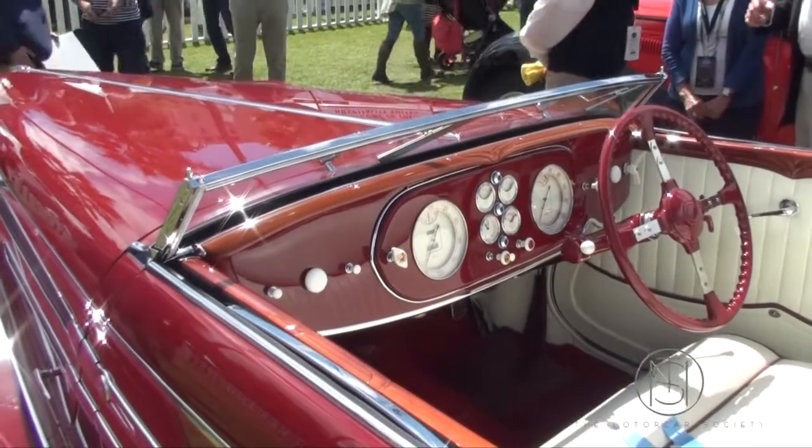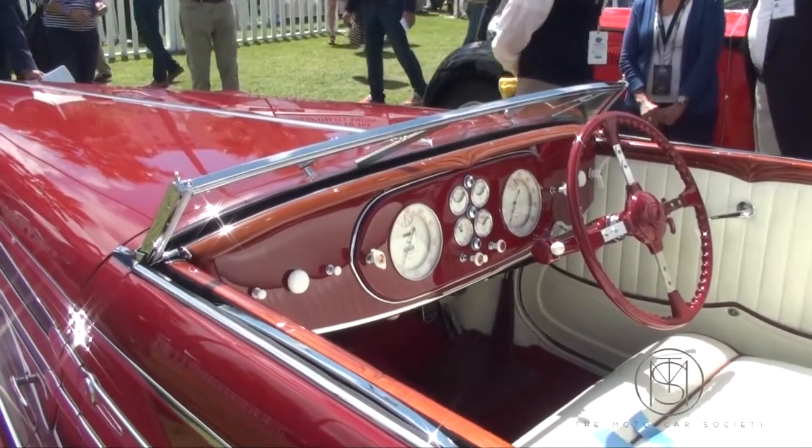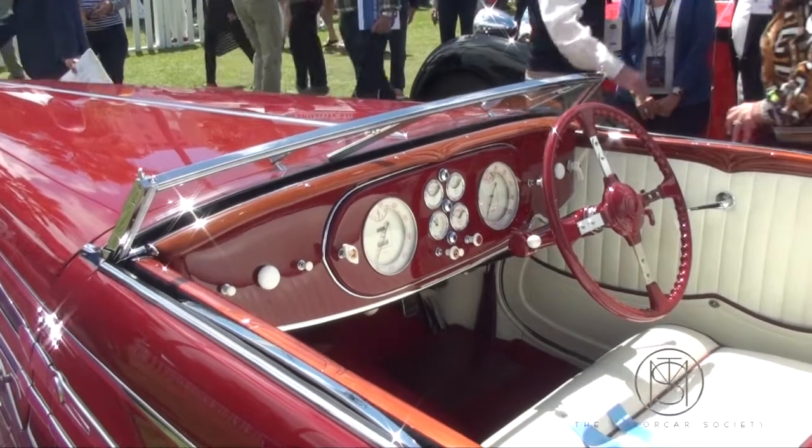Notice that the windshield cranks down. Doesn't kick out. It cranks down. You can put it at whatever level you want.